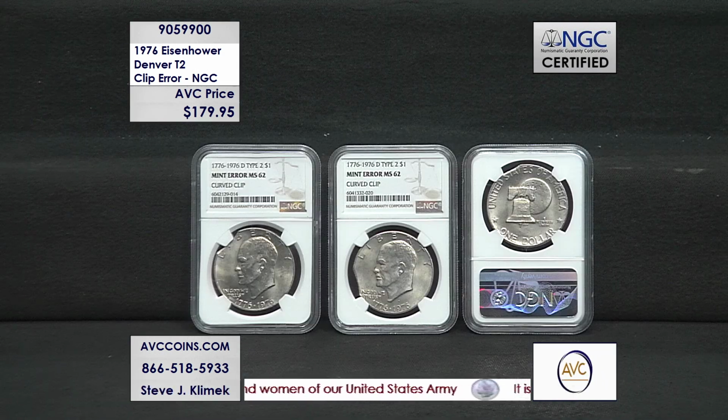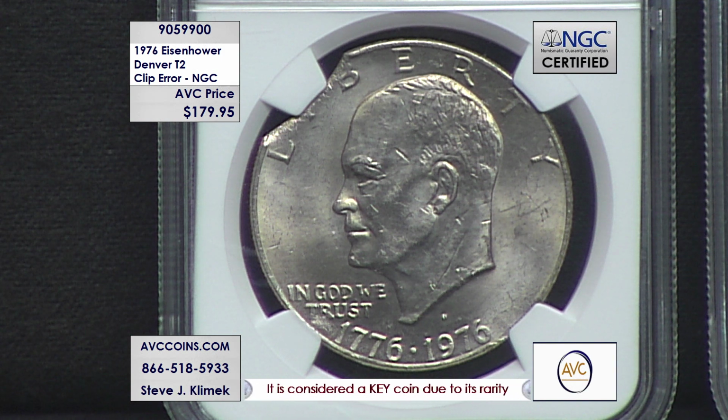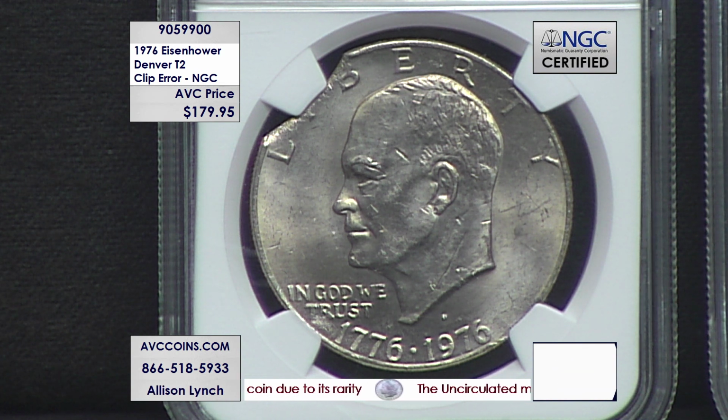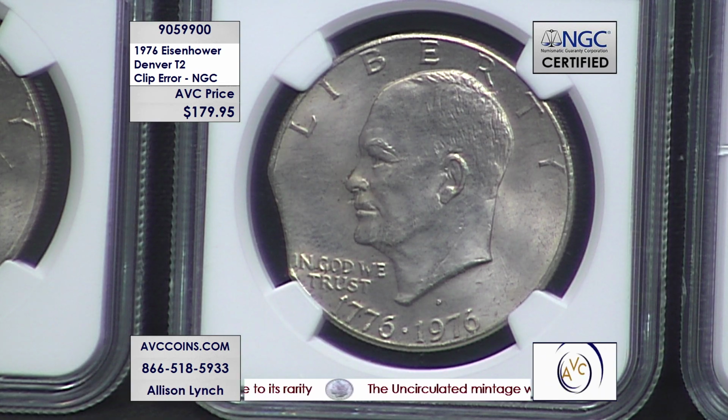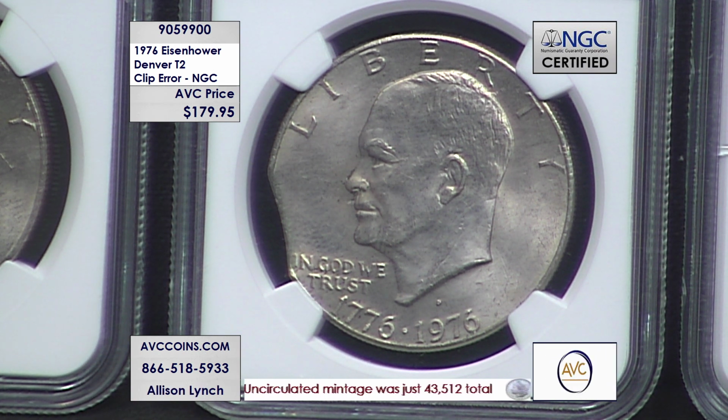I've seen small clips before that have been certified. These are all obvious clips. But tonight, all of them are the same coin. These are Eisenhowers from Denver. These are all the Type 2s, which is a '76 flat reverse, which you'll see in a second. And the clips are all in different places. They're all one-of-a-kind uniques.